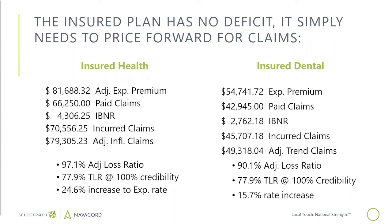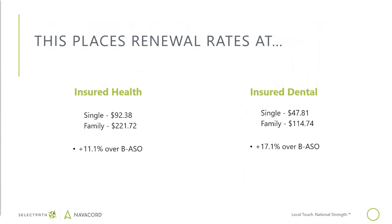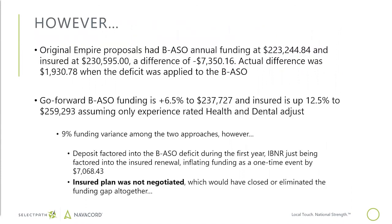What tends to drive that up is that the reserve is being factored in at the first renewal, whereas the deposit on the ASO side was funded in at the first year. So the illustration on the insured side is a little bit distorted to the higher end of what it would be at the second renewal compared to a budgeted ASO. So it places the rates on that insured side about 11% over where the ASO rates were on health, and about 17% over where the dental rates would be on the ASO.